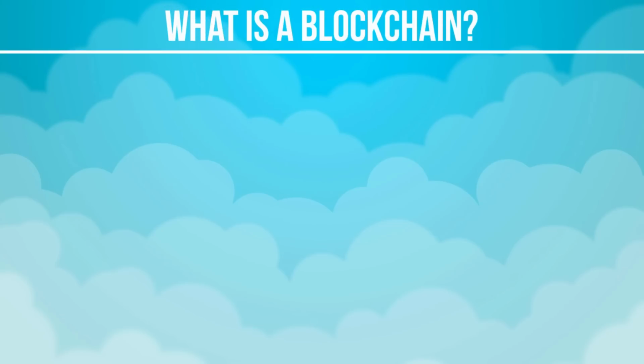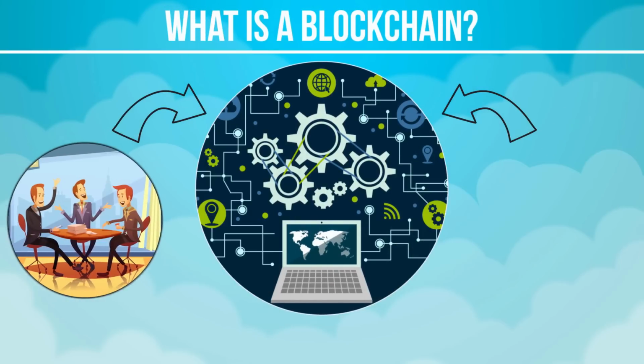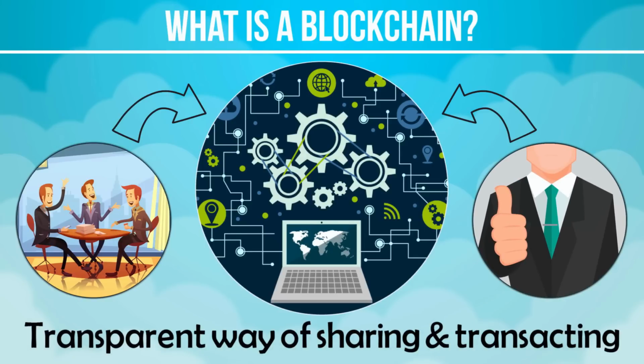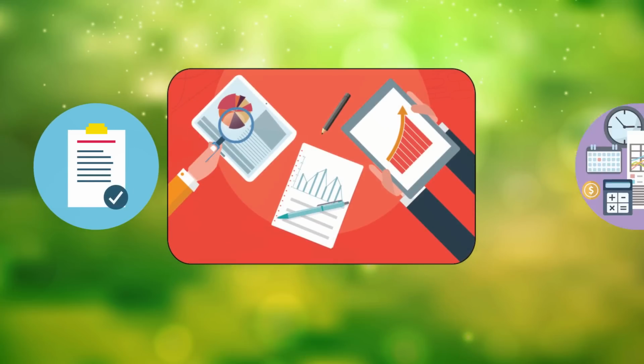What is a blockchain? A blockchain is a distributed database that multiple parties share and everyone can trust. A blockchain network provides a mutually trusted, transparent way of sharing and transacting. Each party participating in a blockchain network maintains their own copy of the database.